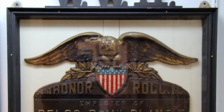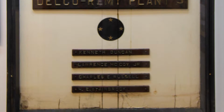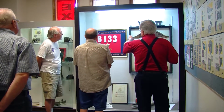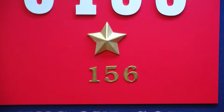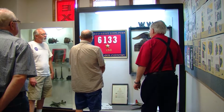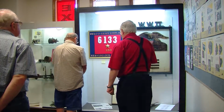This piece here is a Roll of Honor that was over at Plant 5, and the 4 names that are on there were fellows that worked in Plant 5 that were killed during the war. Delco Remy had 6,133 employees that served during World War II. And of that 6,133, they had 156 that had been killed by the end of the war. And I just found in one of the Klan papers that 1947 had been up to 172. I don't know whether it was guys that had died from their wounds or people that were missing, and they found out that they were dead or what.